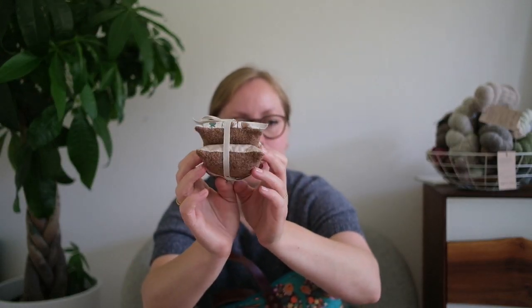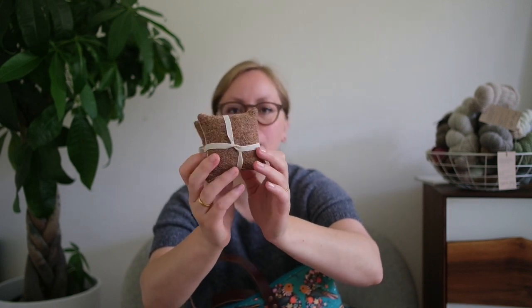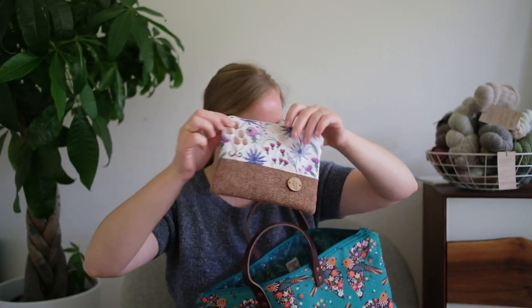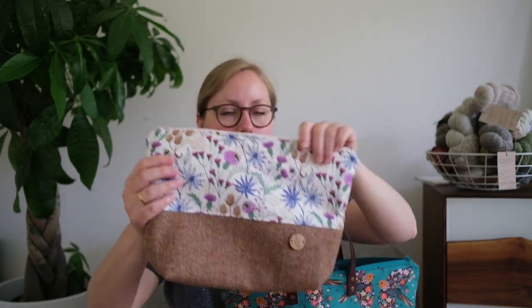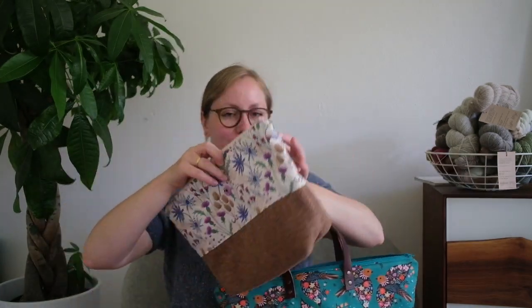And I'm going to show you the other prints. So this is Summer Bees. This is the lavender sachet in Summer Bees. And it has this beautiful warm caramel colored Harris tweed. This is the Notions pouch in the Summer Bees. And this is the shawl bag in Summer Bees. And I snatched the last sock bag of Summer Bees.